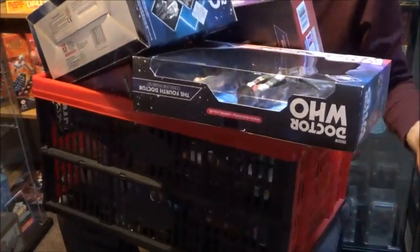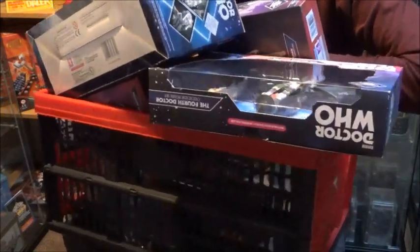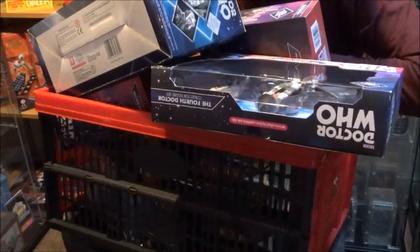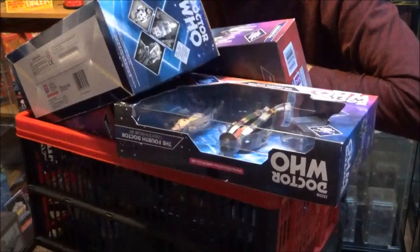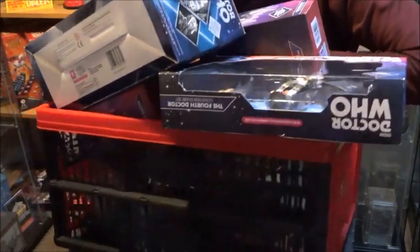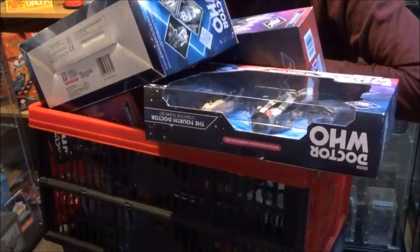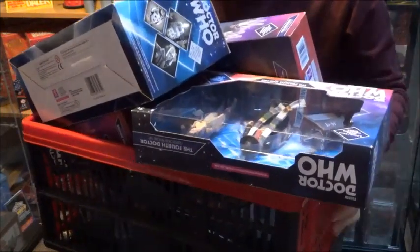Today I've just found a whole box full of Doctor Who stuff that hasn't been in my collection room for quite some time. It's been stored away in my loft. I'm just literally going to take all the stuff out of this box and show you what it is before I put it in the collection room, and I thought you guys might enjoy seeing some random Doctor Who stuff. Mostly from Character Options, but I think there's a few pieces from Diepole in there as well. So let's begin. I guess begin at the top.